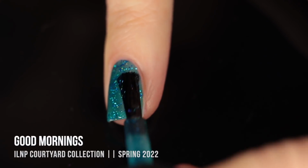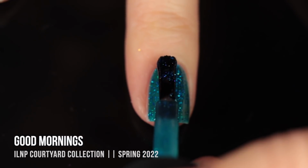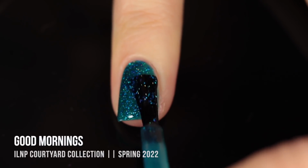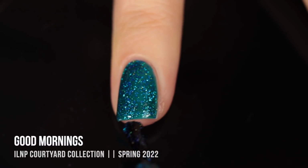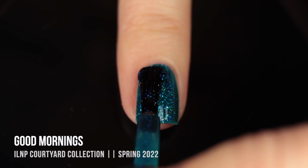It's super nice. The first coat was incredibly sheer. The second coat gave me almost full coverage, but I feel like it wasn't quite there. I think I could get away with wearing it in 2 coats, but I just wanted to get that full, bright, vibrant color and a lot of those flakies on the nail. So I ended up doing a 3rd coat. I think it looked really beautiful in 3 coats.